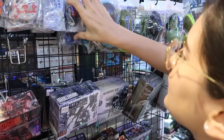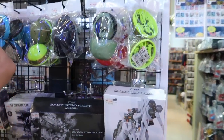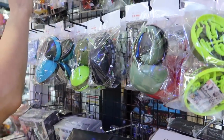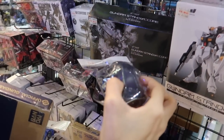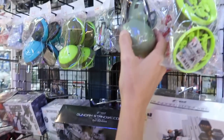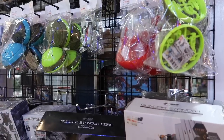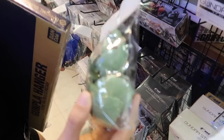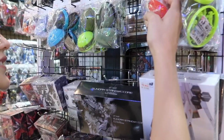What are these? I don't know what those are. So these are more Gundam gachapons. Let's see, any other? This is TriStar. I don't think I have this one, so I'm gonna take it too. Oh shoot, I don't know if I have a green one. I might have to look at some pictures on my Instagram because I don't remember if I have a green one or not. Oh, all right. No Gundam heads, unfortunately.